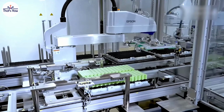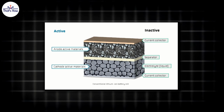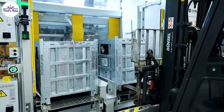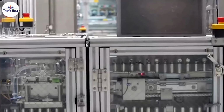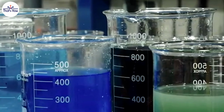The cells are then soaked to ensure the electrolyte is fully absorbed into the separator, anode, and cathode materials. After soaking, the cells are sealed again to create an airtight environment, ensuring no moisture or oxygen enters. The cells are left to age for a period, allowing the electrolyte to fully integrate with the other components and stabilize the battery's chemical structure.